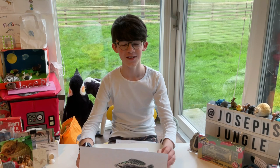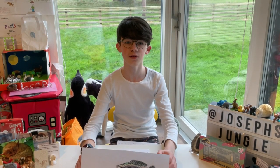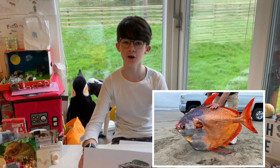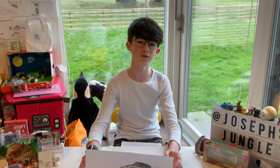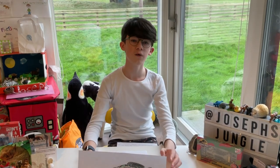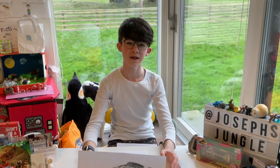Think about if you're swimming, you need to inhale a load of air so that, number one, you can breathe, but also so that your lungs are filled up with air so that you can be more buoyant and float. Bony skeleton, not a cartilaginous skeleton or no skeleton at all.